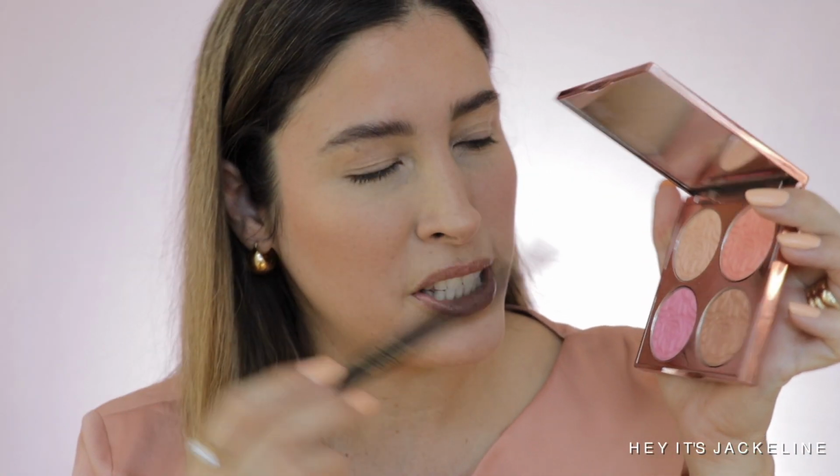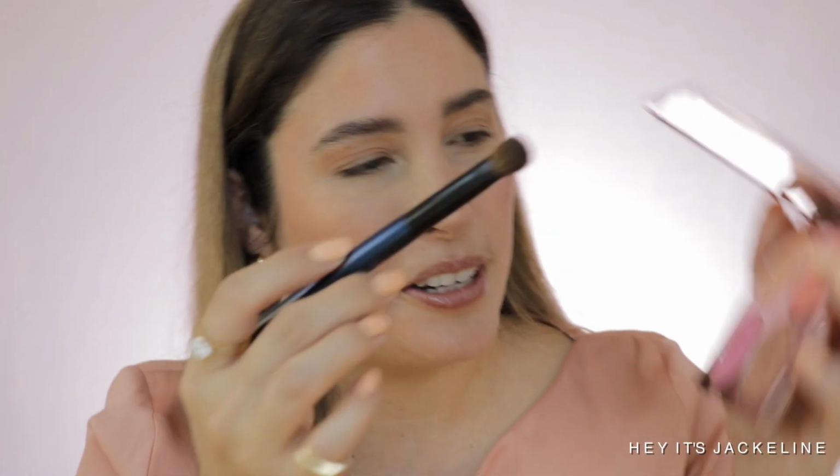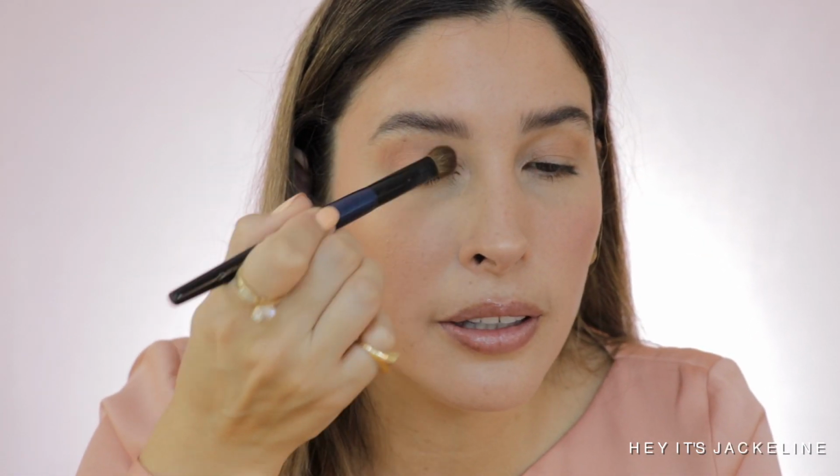Okay, let's go back to this beauty right here. And what about we try it on the eyes? I think that would be a lot of fun. Scott Barnes number 62 brush, and I'm gonna go to this bronzy shade. I'm just gonna apply it on my eyelid. Sonia G Jumbo Blender, and let's go to this beautiful coral shade. And then I'm applying it on the mobile eyelid and then kind of taking it a little bit outwards.